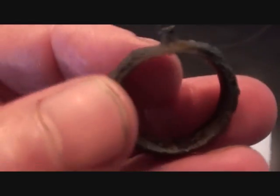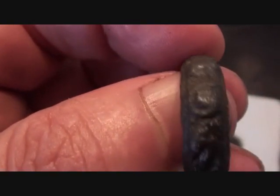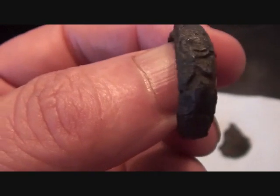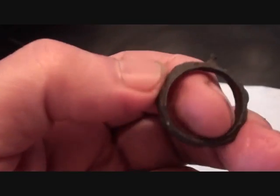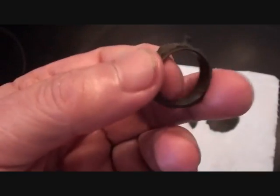This I think is medieval. It's a ring, of course. That's where the bezel went on the top. It's lost its bezel. Right, let's have a look around the edge. Can't quite make out what this pattern is, but it's a very substantial ring. Quite nice. Not a small man's ring, I should imagine.